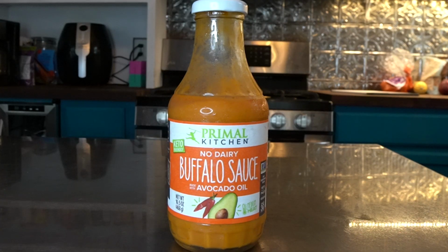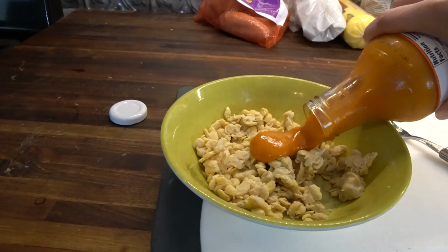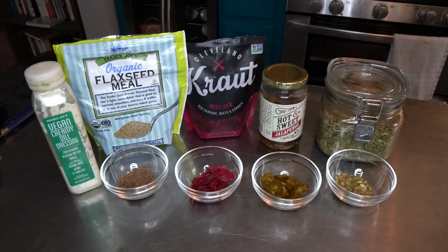This is my favorite brand, Primal. It's really good. Let me show you how to make it. All you have to do is crumble it up, stir in that sauce, and pop it in the microwave for about 45 seconds. You can throw in whatever you want, but these are my favorites.